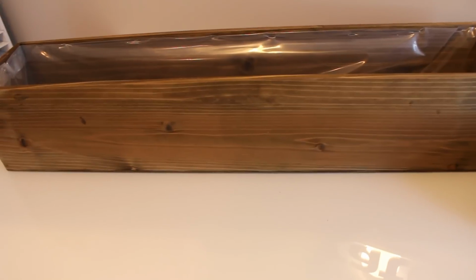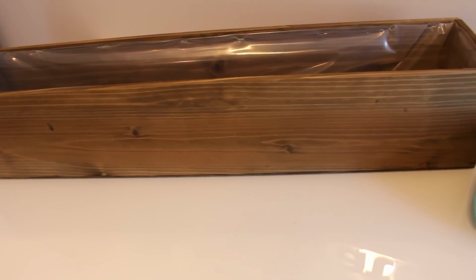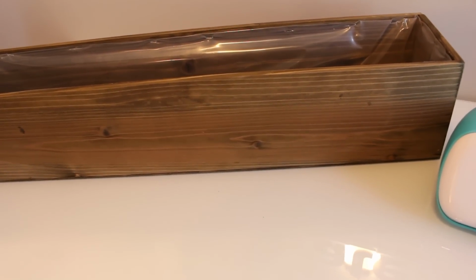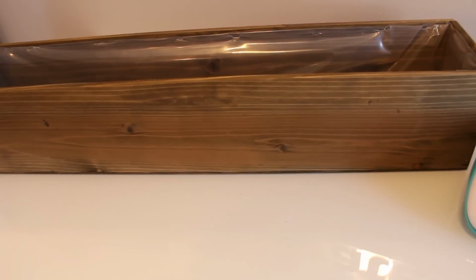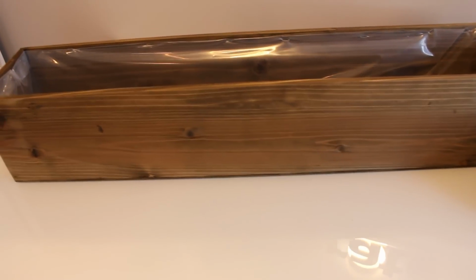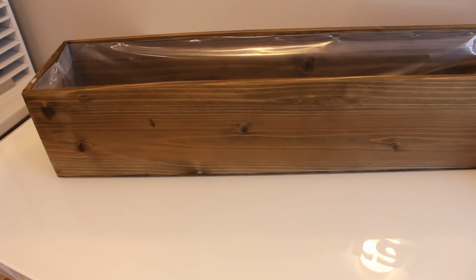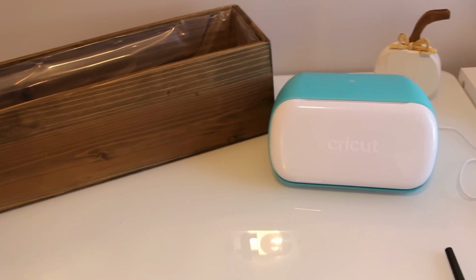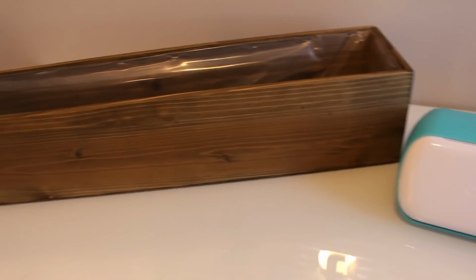I always keep a list in one of my planners of my favorite Cricut fonts. So when I come across one that I really like, that is really pretty, I write the name of it down so that I can pull from this list when I do a special project like this. So I have my Cricut out. I'm going to use my Cricut Joy, and we are going to try to figure this out.